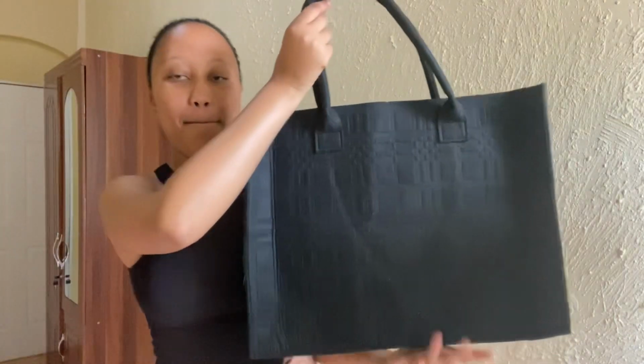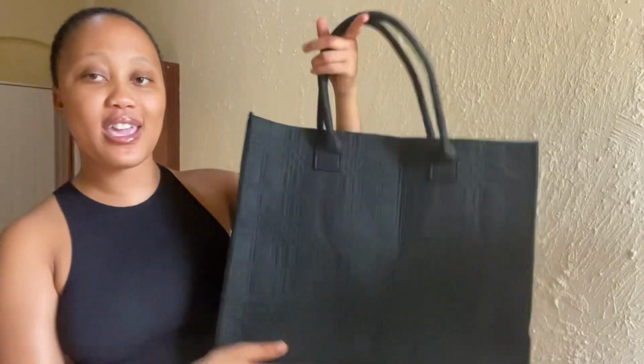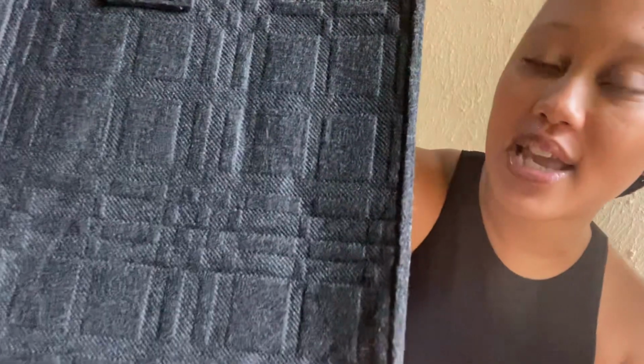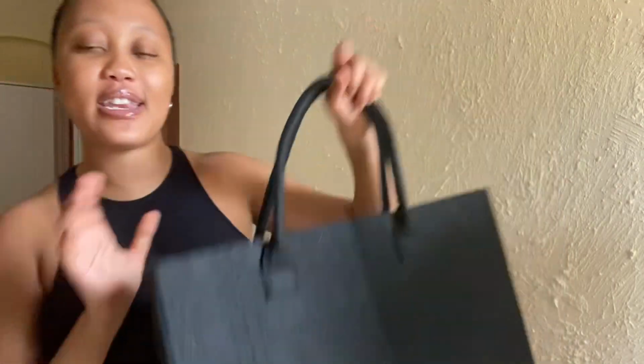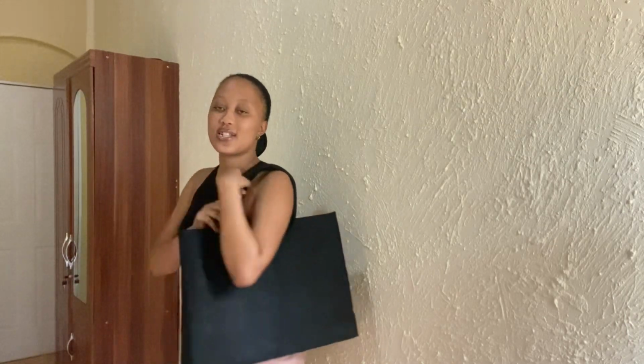Okay, so I'm gonna start with other things and then we'll get to the clothes. The first thing that I got is this bag. It's this cute bag. It's really big. The school bag, I'm gonna be using it for my books. It's a Ted Baker dupe. It has this material. The only thing that I don't like about it, I wish it was leather, but it's not. But yeah, it's big, it's spacious, and I'm gonna be using it for my books when I go to class. And this is how it looks. I love it, 10 out of 10.